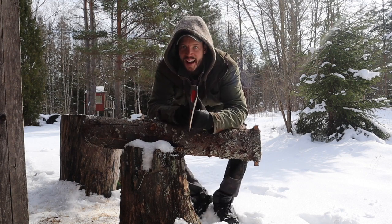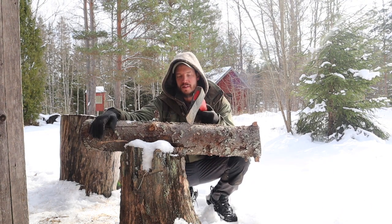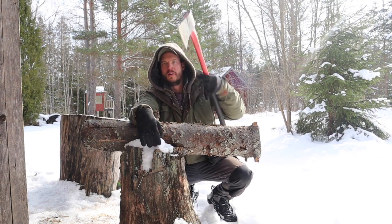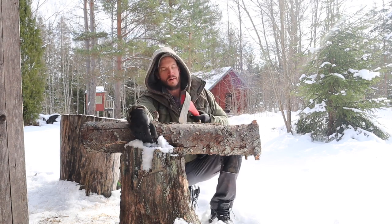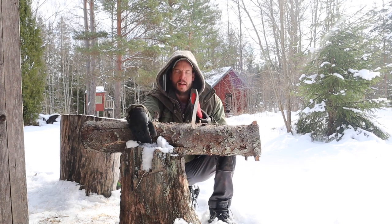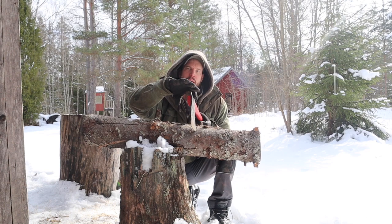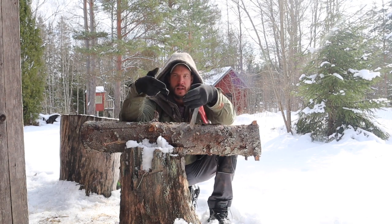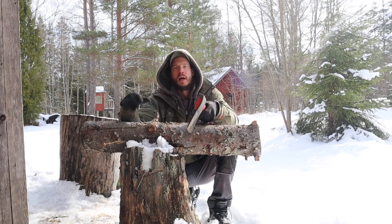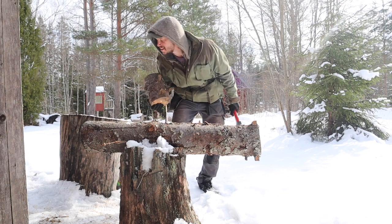About this axe, I don't own a splitting axe. Also something on the list to buy, but there's a lot on the list to buy. So this is an axe that is originally, you can see the slim head, made to cut into the wood and chop down a tree or whatever. A bigger, wider head with a bigger angle is for splitting wood. But yeah, you gotta do what you gotta do, you gotta use what you can use.